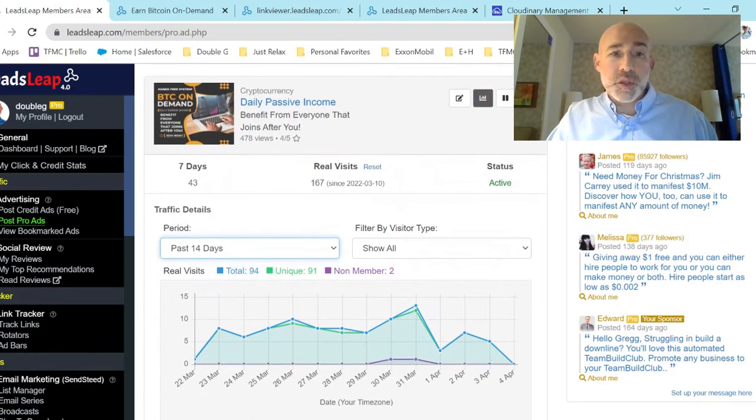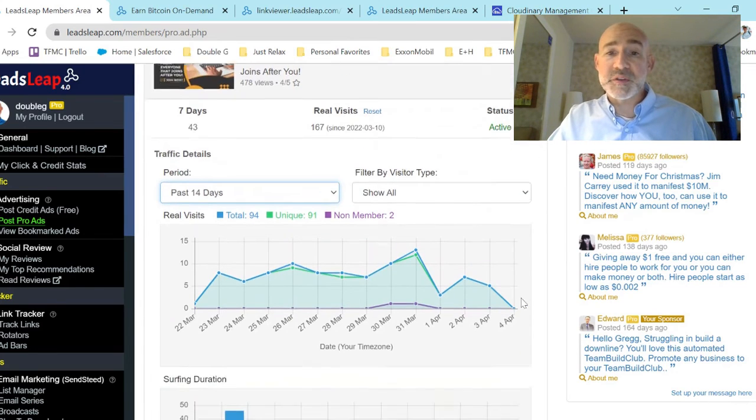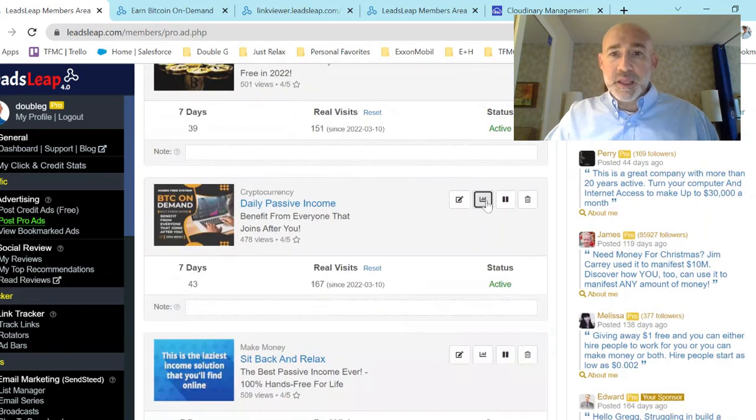Am I getting the total real visits? How many unique? If somebody comes back in and clicks it twice, that's not going to be a unique visitor. It's seeing how many different people are clicking on it. And in this case, I've also had 2 non-members that have clicked on it. So really great. You can go in there and you can change it as often as you want. If you change your verbiage for the same offer, you can test different types of ad copy, see which one might be working best and attracting the right type of visitors. But that's all for the pro ads today.